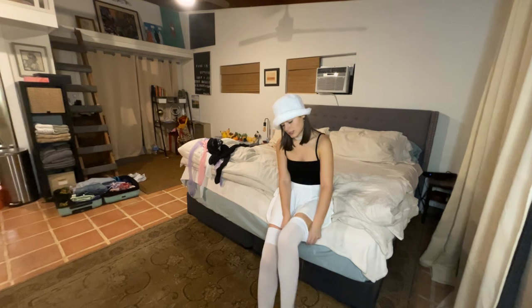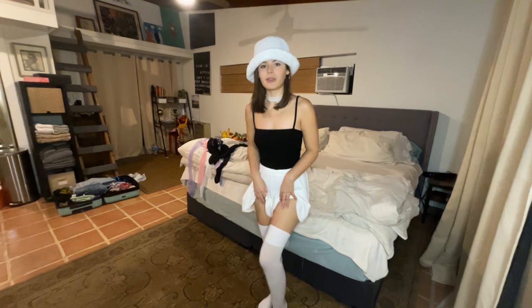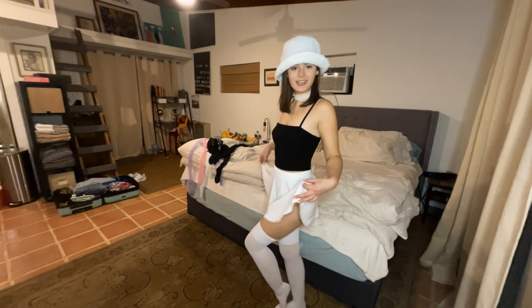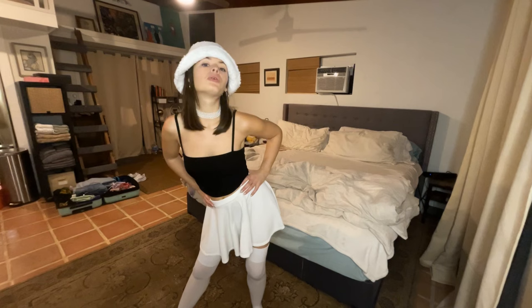Ooh, this also looks cool with the white and the black as well. I'm gonna do a little twirl. Twirl. My cute skirt. Do a little pose, pose, pose. Well, that's the last pair.